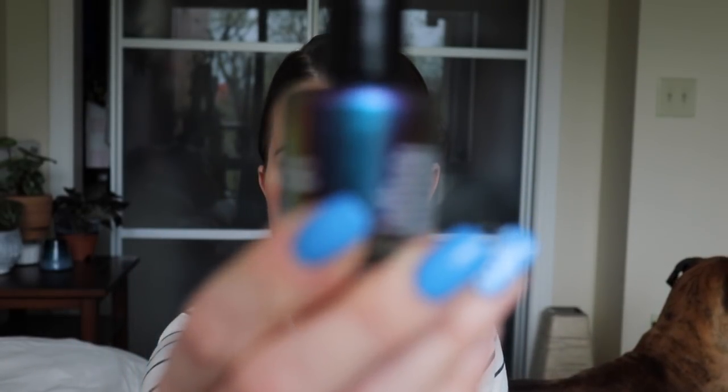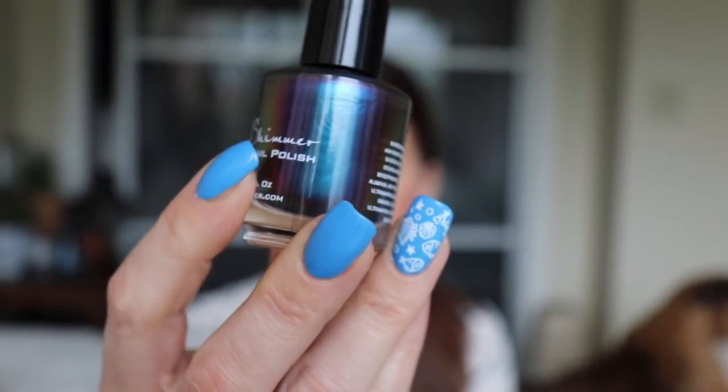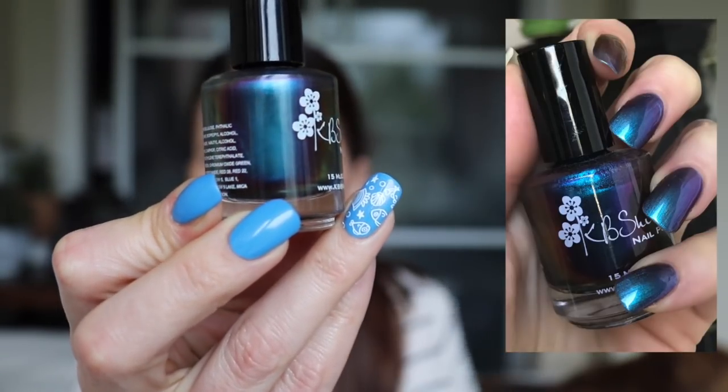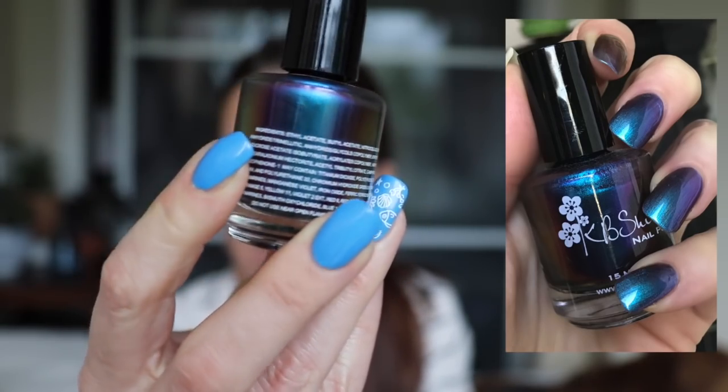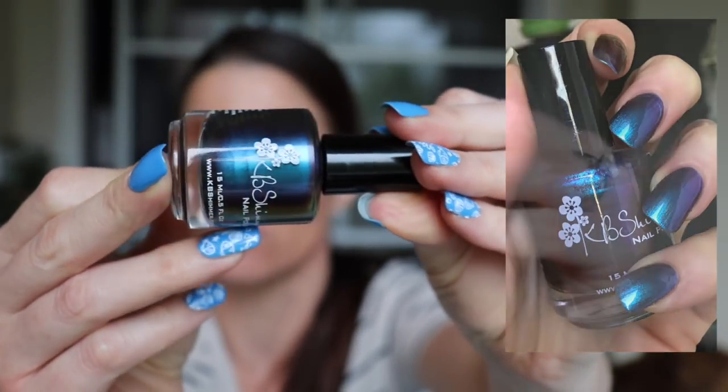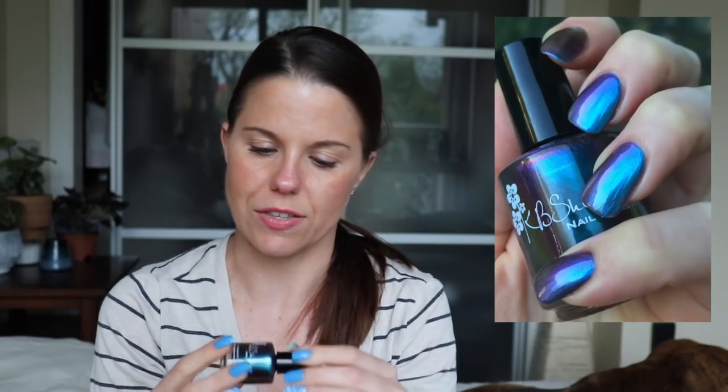I have yet to swatch this, but in the bottle it kind of reminds me of Spectre if you watched my last manicure video. In the bottle it looks to be a predominantly aqua blue with some hints of purple here on the sides, so I may do a side-by-side soon just to see. This has a lot more gold in the bottle than Spectre does, but I feel like the gold in any duochrome, multi-chrome polish never shows up, so we'll see. But yeah, I just bought this because I needed to make a minimum amount of polish to get the other polish, so this was just an extra polish. So again, that is Shade Shifter from KB Shimmer.